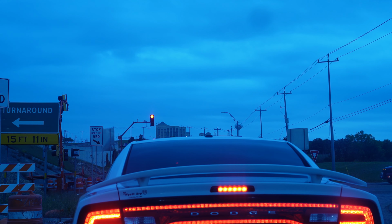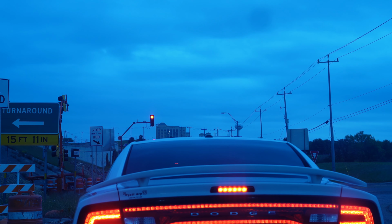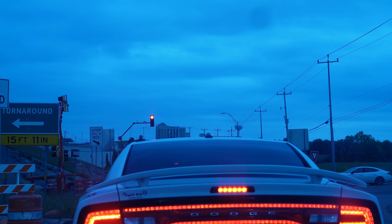Now that's unusual. Wyatt Arp, A-R-P instead of E-R-P. Seguin, Texas. Looks like a good Dodge. Usually I see them in black. It's nice to see a white one for once. They have an RT on there. I don't know what that's for.